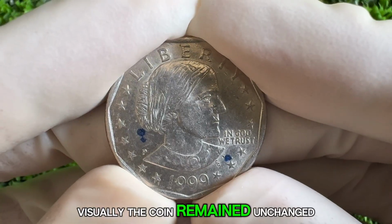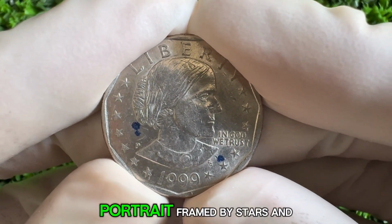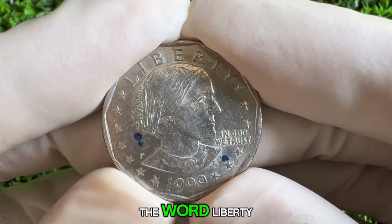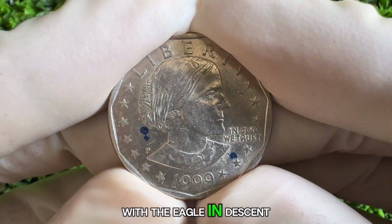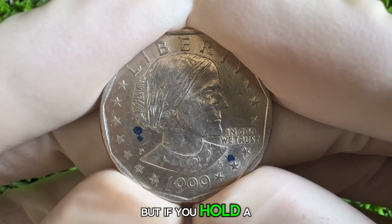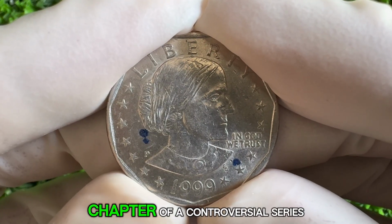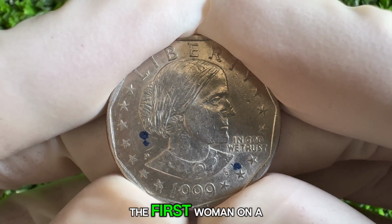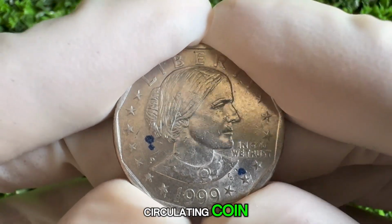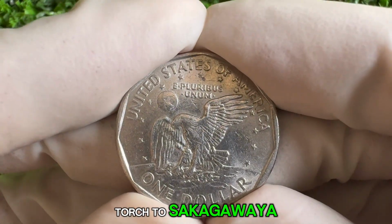Visually, the coin remained unchanged. The obverse still carried Anthony's determined portrait framed by stars and the word liberty, while the reverse still displayed the moon landing with the eagle in descent. But if you hold a coin dated 1999, you are holding the closing chapter of a controversial series. This is the farewell to the first woman on a circulating coin, and at the same time the coin that passed the torch to Sacagawea.